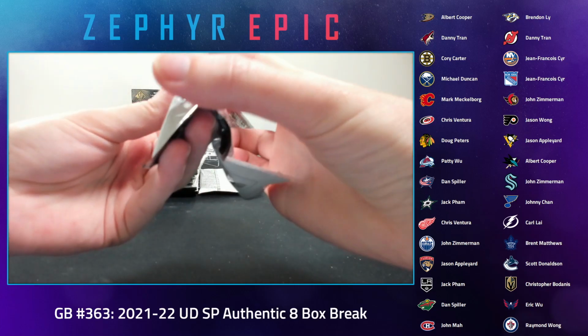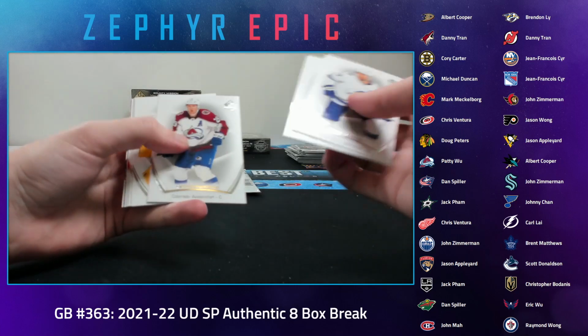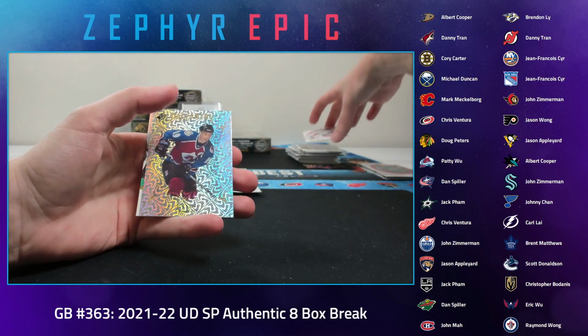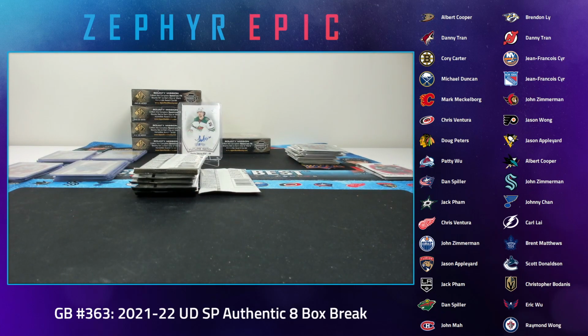Huh, so the autos haven't moved around. Ooh, I think we got a green SP Top Rookies here. I think we got a green coming up. Limited red of Talbot for the Wild. Sakic on the pageantry. And yep, green of Swayman for the Bruins. Let's even topple that. Greens are 1 in 60, so essentially having to buy 6 boxes to get one, it's a tougher hit.